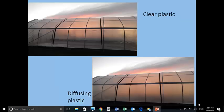And so I mentioned diffusion. This is a clear plastic, and you can tell that you have a clear plastic because when you look through the tunnel, you can actually see the structure. You can see maybe which plants are being grown in there. The ones that tend to diffuse the light more are going to be more difficult to see through. And so you can just tell whether they are diffusing plastic or not pretty much by looking through them itself.